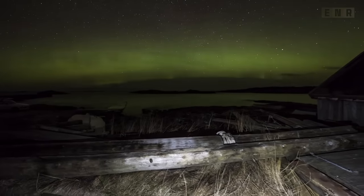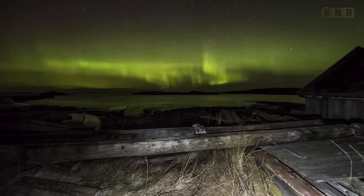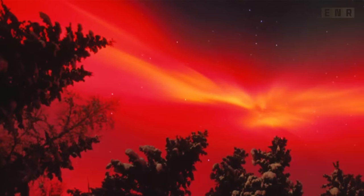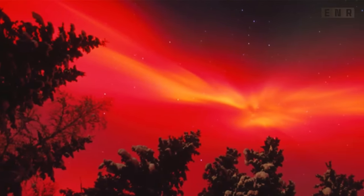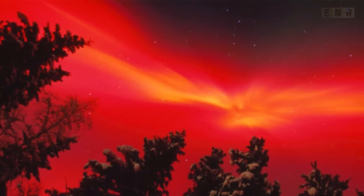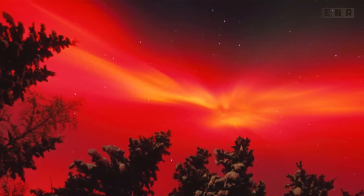On a night in early September 1859, people all over America could see the aurora. It was blood red and so bright that when miners in the Rockies came out of their tunnels, they thought the sun was coming up. So bright, in fact, that even at midnight you could read a newspaper.